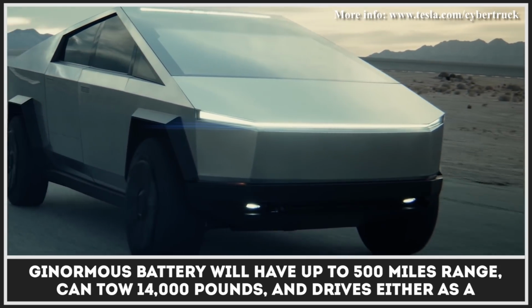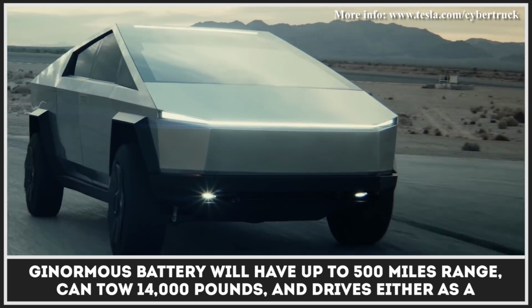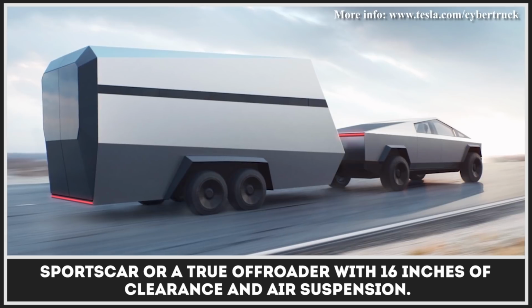Its ginormous battery will have up to 500 miles range, can tow 14,000 pounds, and drives either as a sports car or a true off-roader with 16 inches of clearance and air suspension.